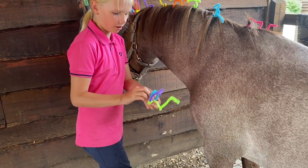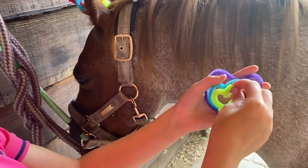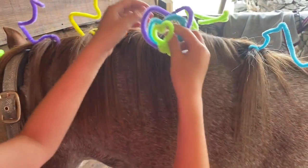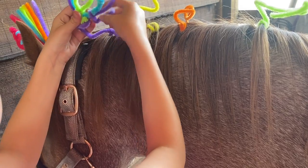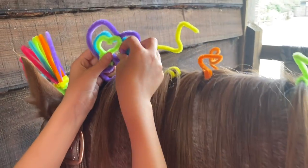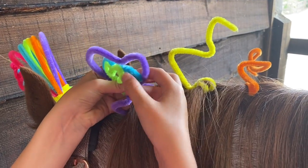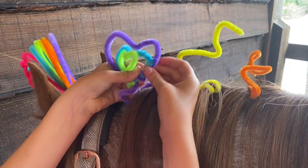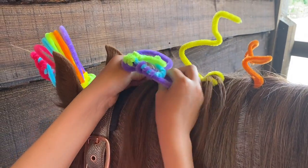Nearly done with the hearts. So here is the hearts, and I'm going to put it here, just there, and then just tie that like that. There. I think the ponies are all glammed up now.